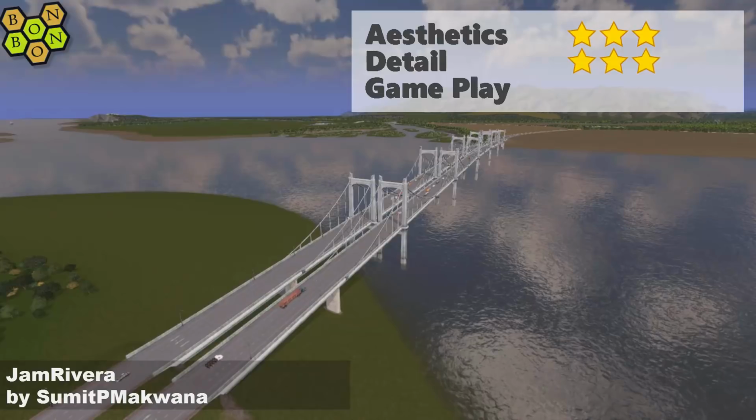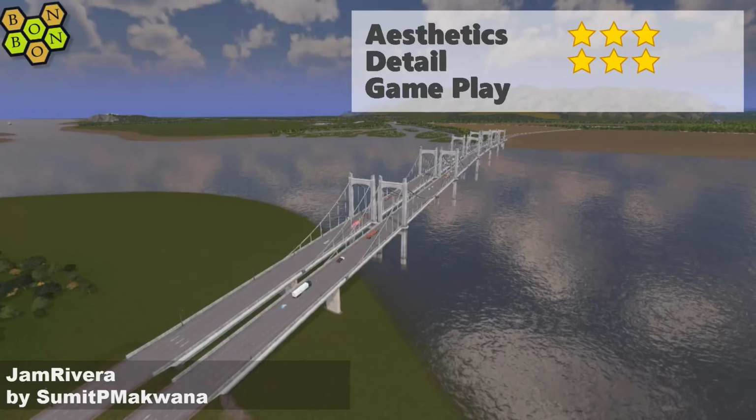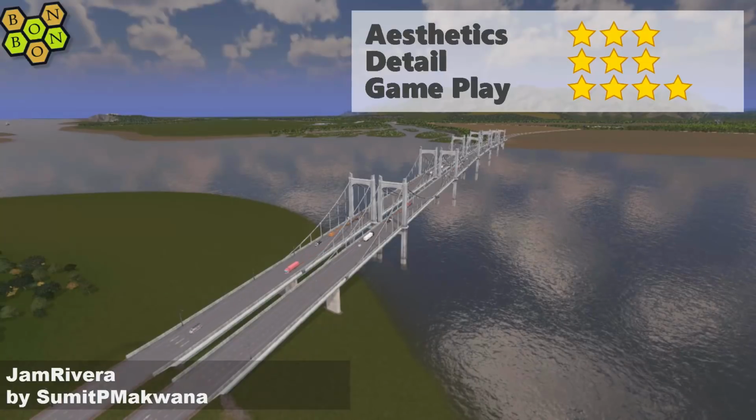With gameplay potential, I'm just going to give it 3 again. But I think there's one or two nice little concepts being put in, like that swirly roundabout in the start square where the traffic splits into two directions. And I'm going to give it a bonus star. 4 stars for gameplay. It's a close run thing. I think it's like a high 3, low 4, but I'm going to give it the 4th. JamRivera by SumitPMakwana.